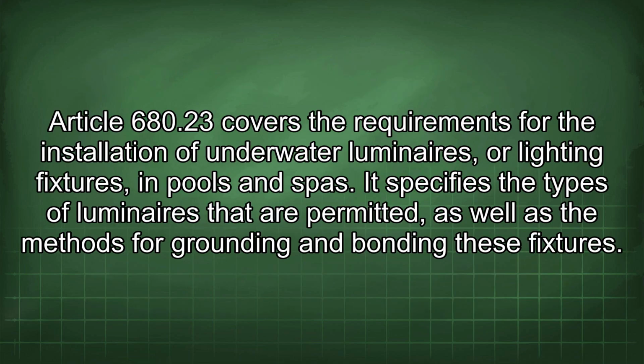Article 680.23 covers the requirements for the installation of underwater luminaires, or lighting fixtures, in pools and spas. It specifies the types of luminaires that are permitted, as well as the methods for grounding and bonding these fixtures.